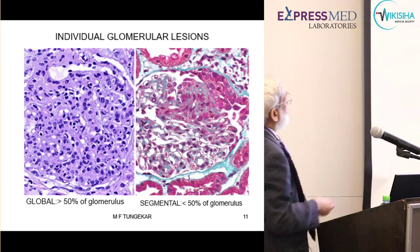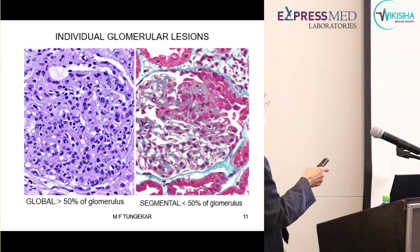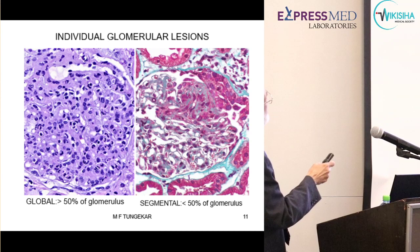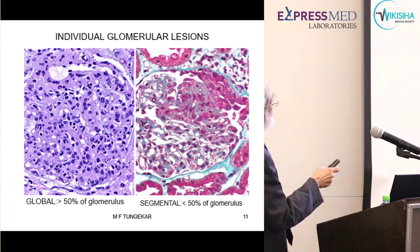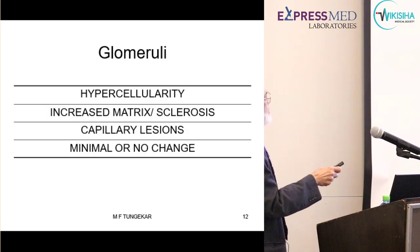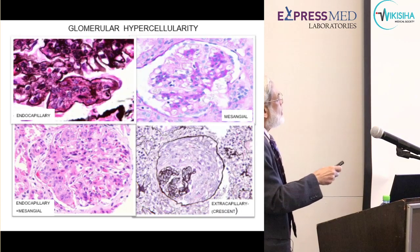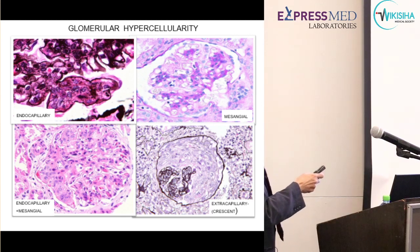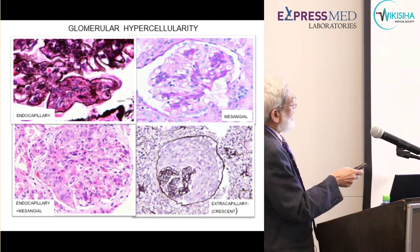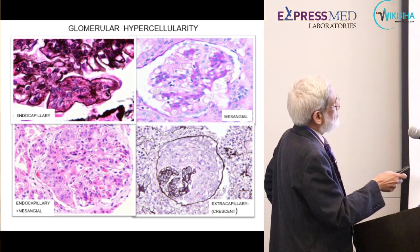Right, these are examples of glomerular hypercellularity. Here you see the capillary lumina clearly. In this particular lobule, the lumen is not seen. That is endocapillary hypercellularity, inside the capillary, occluding the lumen completely. It used to be called consolidation. Sometimes it's still called consolidation. On that side, there is hypercellularity, but it's limited to the mesangium only. All the capillary lumina are open.